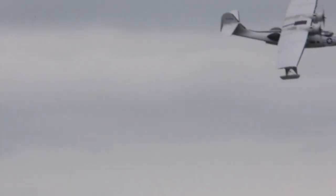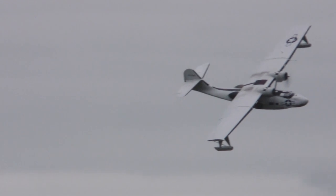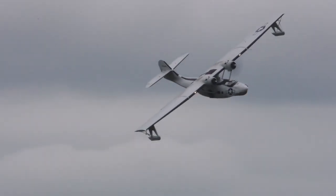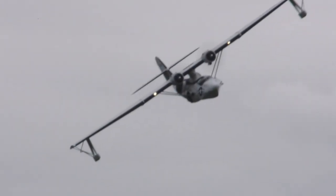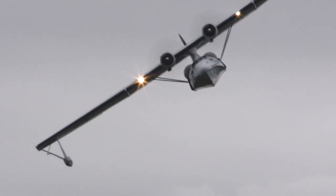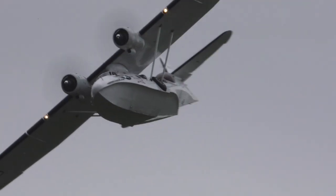First amphibious model, which had a land undercarriage and the wingtip float so it could land on water. Before then, they'd all been pure flying boats. And there was actually a notice put in the cockpit saying, just remember where you're landing and which undercarriage you've selected.